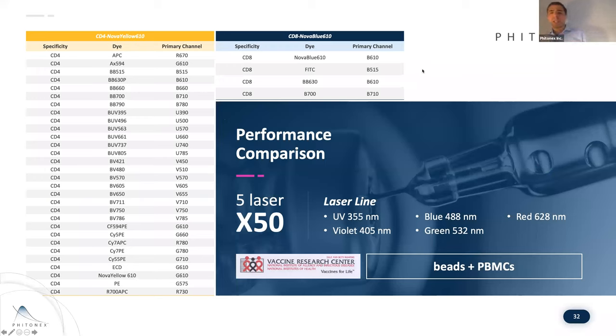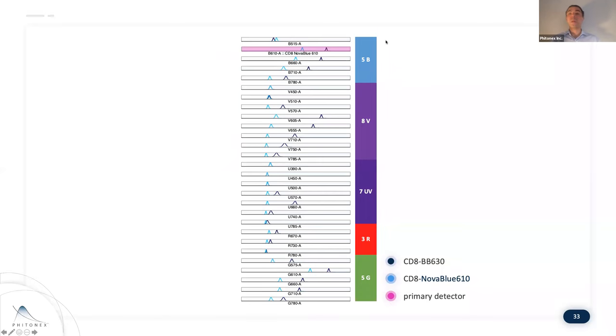So this was early on, they had access to two of our labels, so I'll show you some data off of Nova Blue 610, particularly how it compares to this Brilliant Blue 630, and then the Nova Yellow 610, and how it compares to the yellow excited dyes, and also all dyes in terms of spread. Here we're looking at the detectors, right? Now we're stacking up all the detectors on this Symphony, 5 off the blue, 8 off the violet, 7 off the UV, 3 off the red, 5 off the green, and saying, okay, how does this perform compared to an apples to apples comparator, this Brilliant Blue 630 dye?